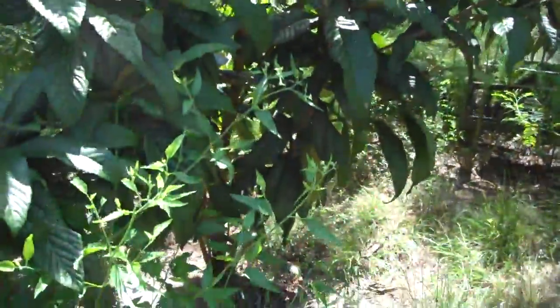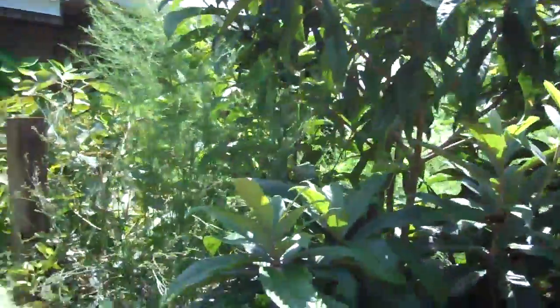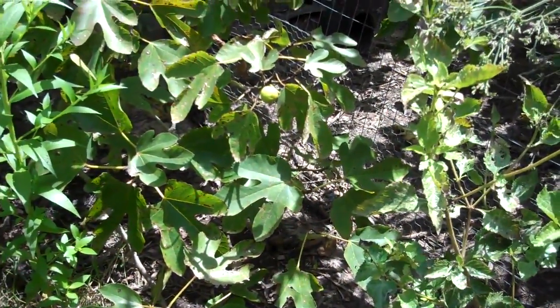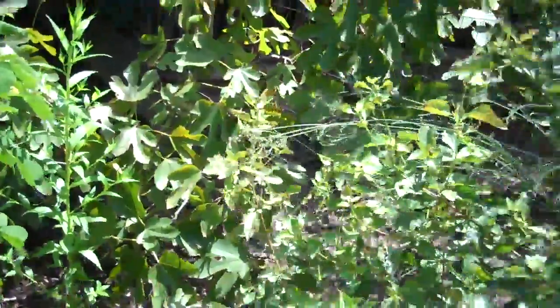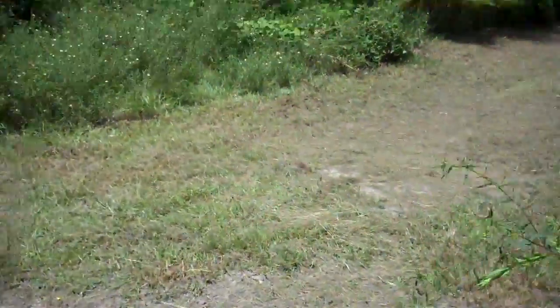This is a Japanese plum tree, and these were grown from seeds, so it'll take a long time for them to produce fruit. Now here's a fig tree, and it was loaded with figs. This thing makes big old giant figs, and the chickens and the birds just stripped them really quick. Okay, well, let's go around this side and see if we can get some more fruits.